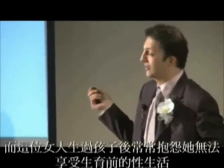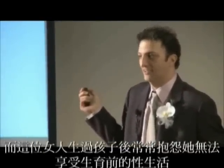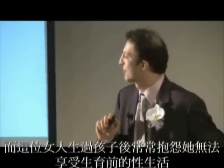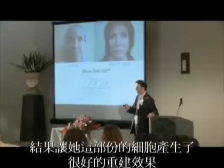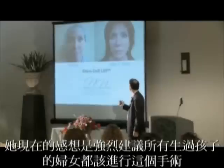And one other thing we did for her: she had kids, and since her kids, she didn't enjoy things the way she did before. So we took those stem cells and we injected it actually into the vaginal canal. So she got a rejuvenation down there as well. Her comment was it should be mandatory for anybody after kids.